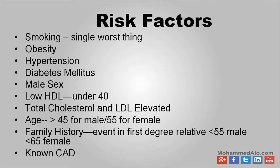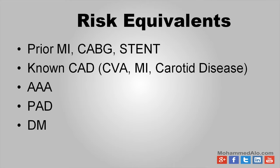The rest of these are also associated with it, obviously, and you know them very well. Next, we have some things called risk equivalents. Anybody who's had known coronary artery disease, a stroke, a heart attack, a CABG, a stent, or carotid disease: all your arteries are connected. If you look at your arteries starting with the head, which is a stroke, or your middle cerebral artery, and you go down to your neck and you've had a carotid endarterectomy, or your coronaries, or your aorta, you had an aortic aneurysm, you got peripheral artery disease, all your arteries are all connected.